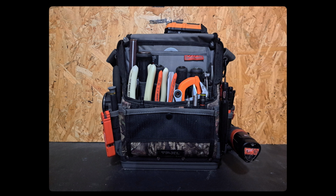Here it is with that front flap open. He does pull these tools out. So again, this is just an idea of what the loadout looks like in a TPXL, if you're looking into this bag, looking for will my tools fit type thing. So there it is open.